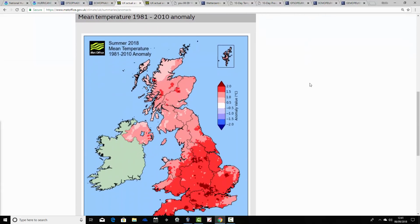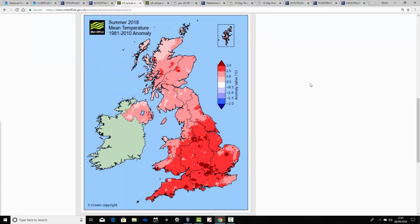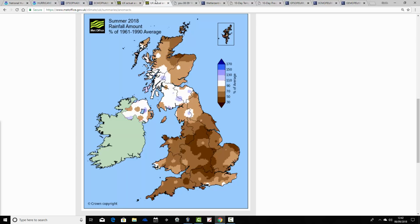The more modern average, 81 to 2010, is a warmer temperature series. 61 to 1990 is the old and cold temperature average, but 81 to 2010, the more modern average, takes into account sort of modern warming. We find, again, a very hot summer, really for most parts of the country, well above average temperatures. England and Wales on this data set comes out around 1.5 degrees or more, still some areas up to 2 degrees above average. Scotland and Northern Ireland are over 1 degree to 1.5 degrees above average. So wherever you are, you have had either a very warm or a hot or even a record-breakingly hot summer.